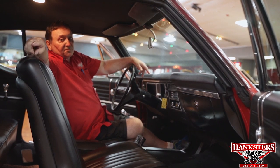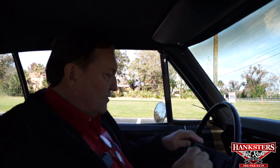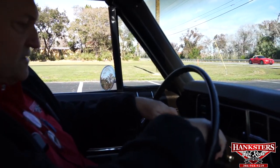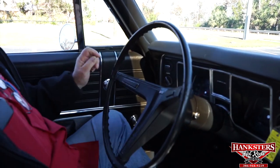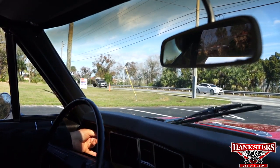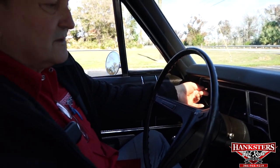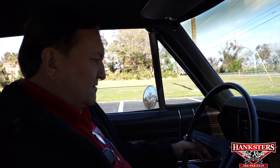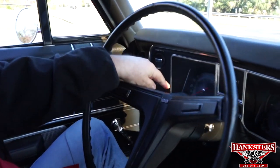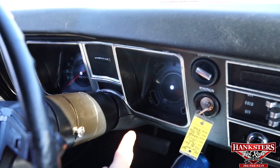Take a look at it. Hankster's, Daytona Beach, Florida. Okay, 68, 138 code Chevelle, big block car. Horn does not work. Correct SS steering wheel though. Okay, wipers are functioning as they should. Looking good. Okay, left turn signal working as it should. Right turn signal working as it should.